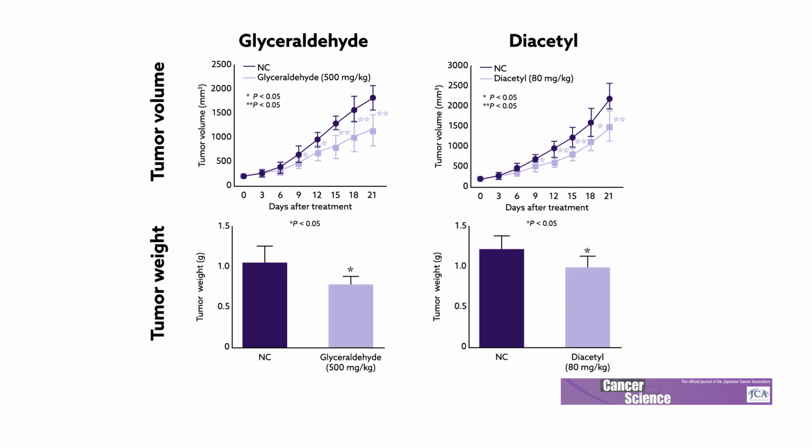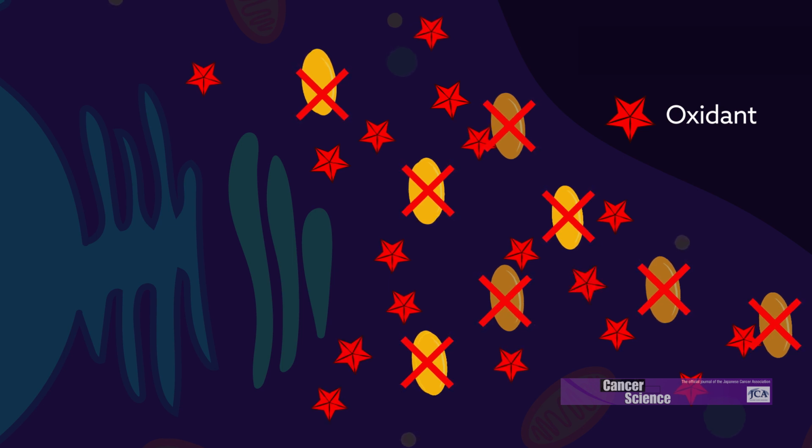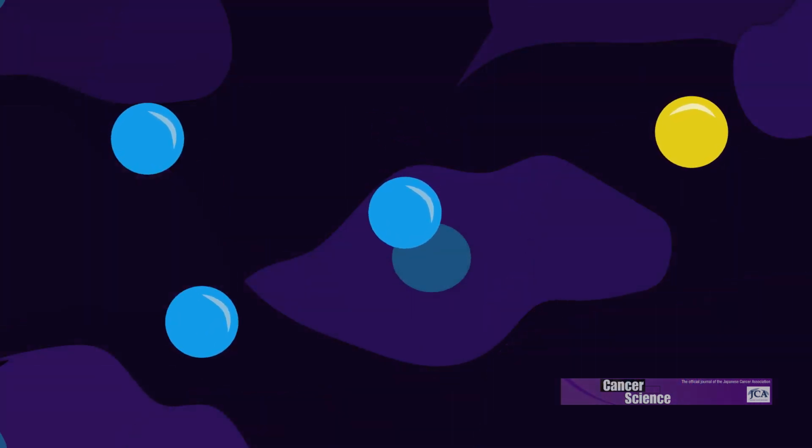The authors' revision to the mechanism that drives 2-DG against cancer is subtle but crucial. With a renewed understanding of how the drug operates in the body, researchers can now begin to design a new class of powerful anti-cancer drugs that complement normal chemotherapy.